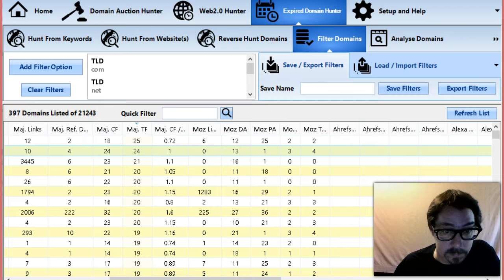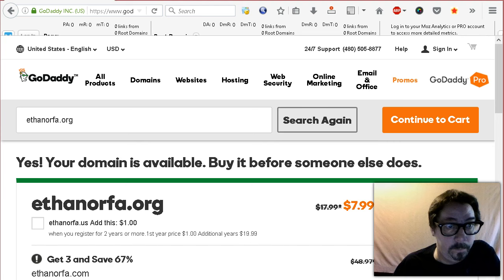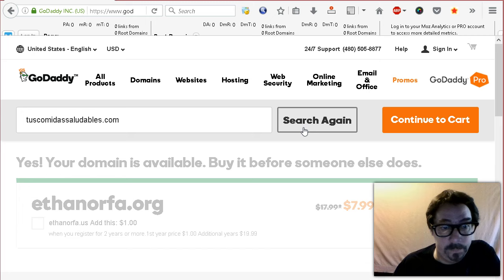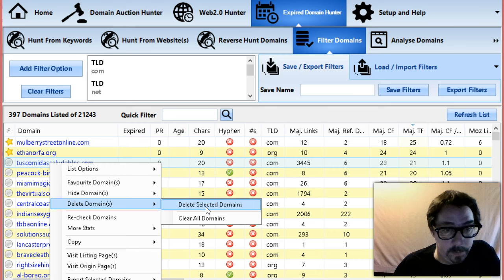Copy. Go back to GoDaddy. Paste that in there. Search. Oh, it's taken. So I can go back to my software and delete that. Delete that selected domain. Somebody bought that one.